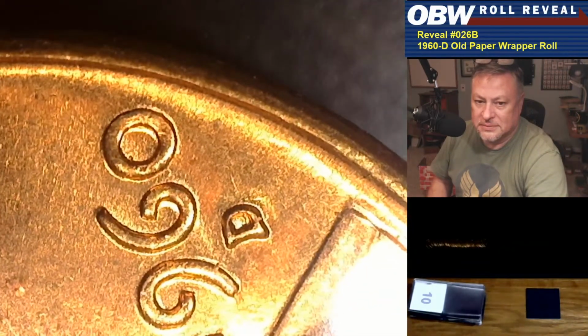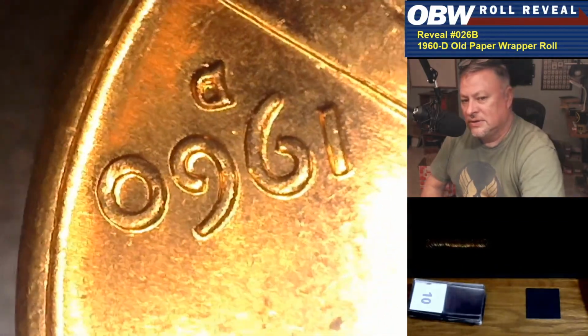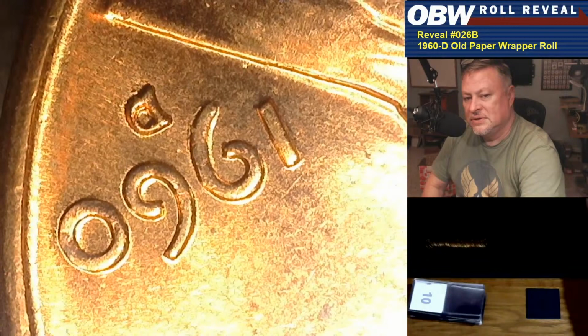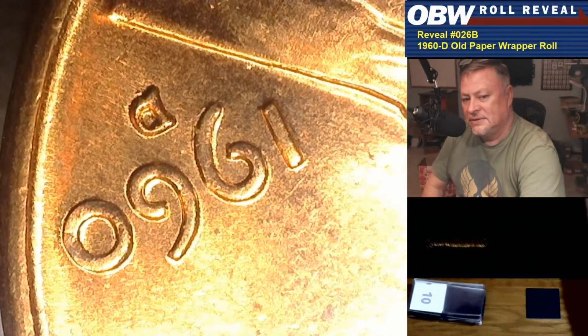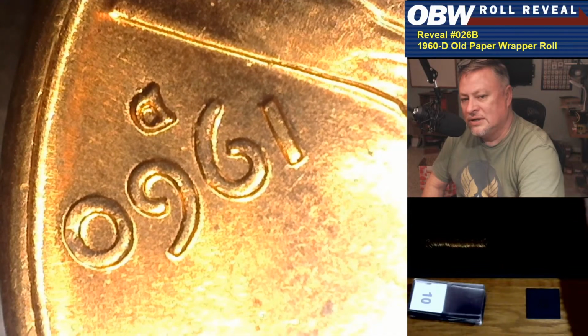What was between the 6 and 0? Well, let's take a look and see. I don't see anything between the 6 and 0 on this one. It could have been... Oh, that looks like a little fluffy piece of fuzz or something. Kind of hard to tell. I don't think it's actually anything on the coin. Not like a die break or die crack or any of that stuff.